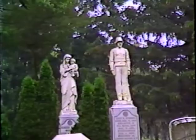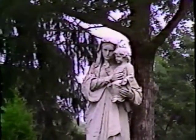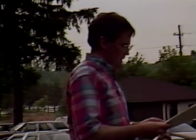Vandals have broken off his rifle and his sword because he was proud of being in the Civil War, so he's carved as a soldier. She has a baby in her arms, and the name of the statue is Firstborn. Now, if you know more about him, let me know. He's pretty interesting. The more you get to know about him, I think. What a gutsy guy to try something like that. And to succeed, I guess.